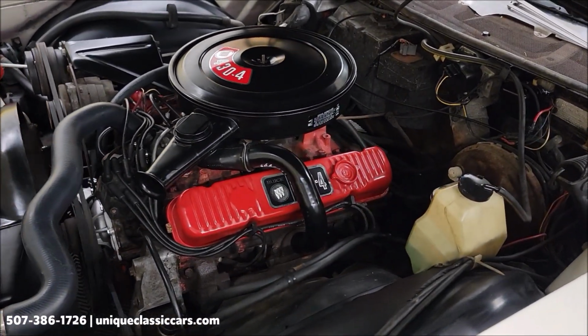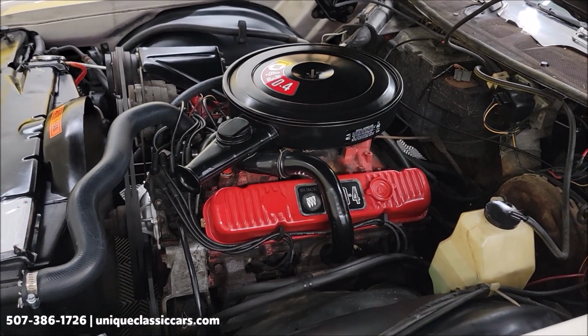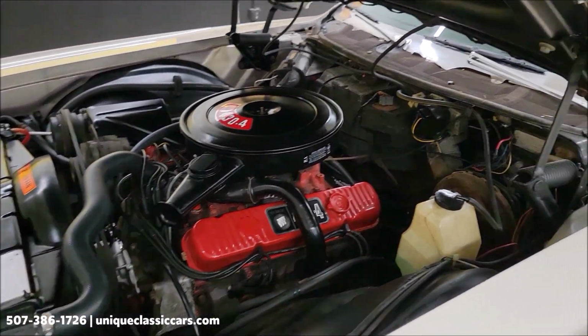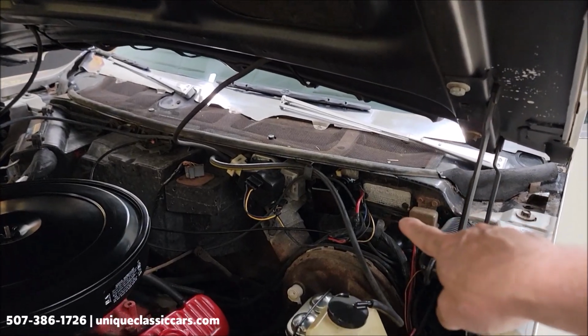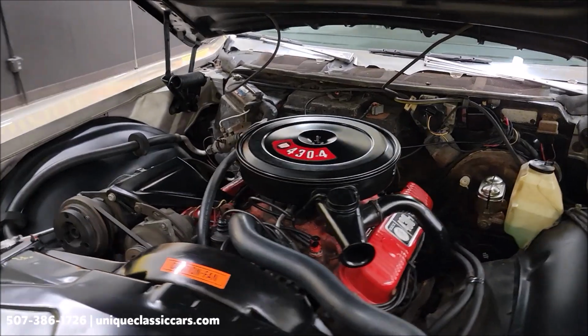Here it is, the original 430, and you'll be able to see the stamping on the block, and with the still pictures, you're also going to be able to see the data plate as well as the VIN tag. That'll all be in the still pictures.